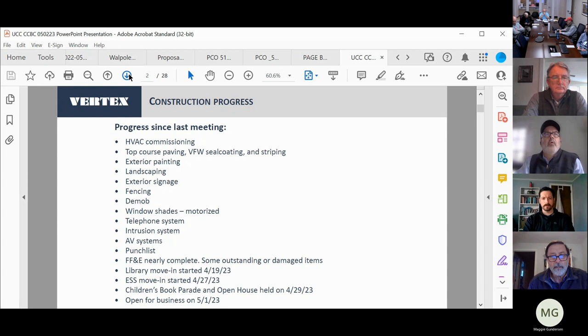FF&E is nearly complete. There's some outstanding items to be delivered and some damaged items that need to be replaced. The library move-in started on the 19th. ESS move-in started on the 27th. The Children's Book Parade and Open House was held this past Saturday, as Paul mentioned, and the community center was open for business officially yesterday.